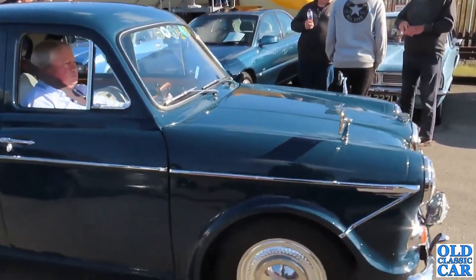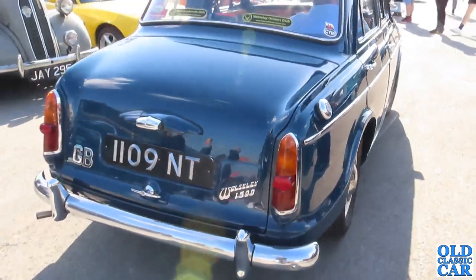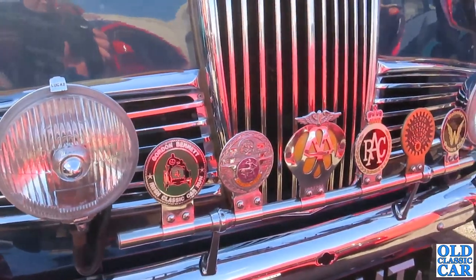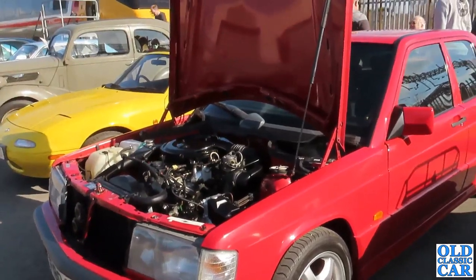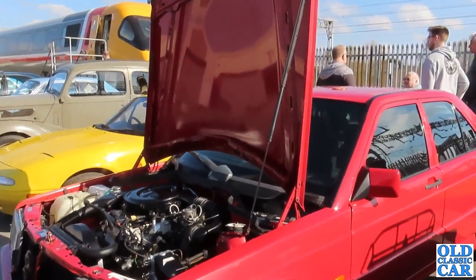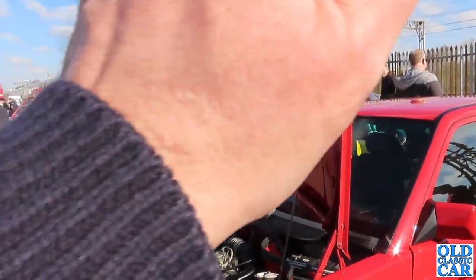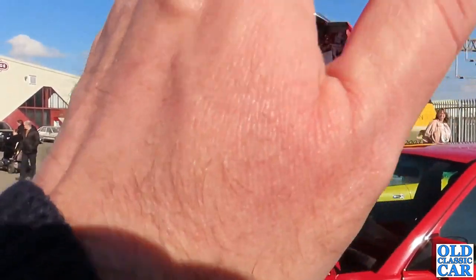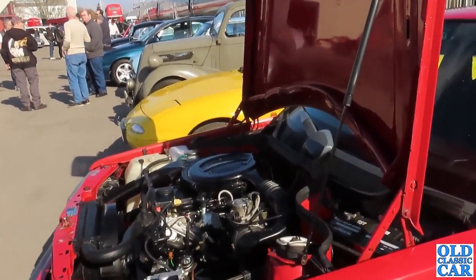Wolseley 1500. One clever thing with these 1980s Mercedes, I used to have an E-series, so a few of the E-class Mercedes. The bonnet will open to a certain angle, and then if you unclip something, it goes all the way back, so you can see. The bonnet is pretty much vertical, perhaps even just beyond vertical. So it gives you really good access to the back of the engine down here.